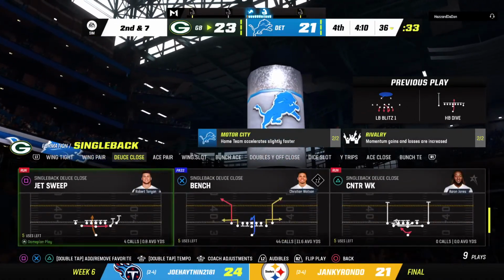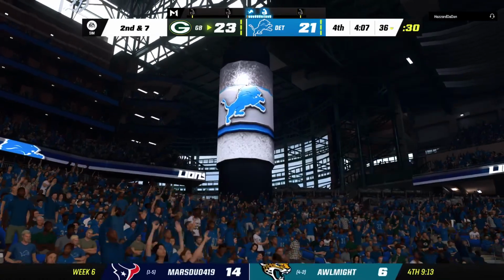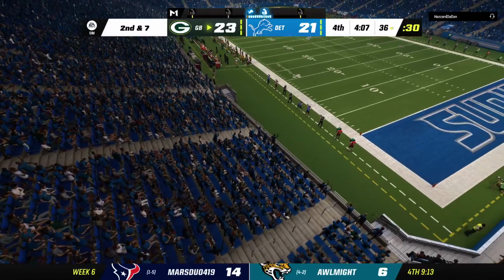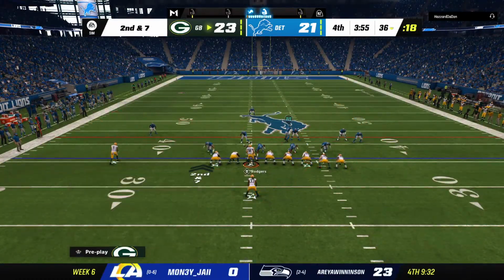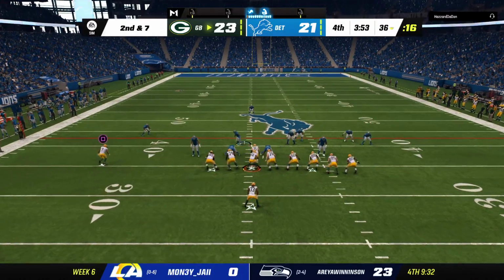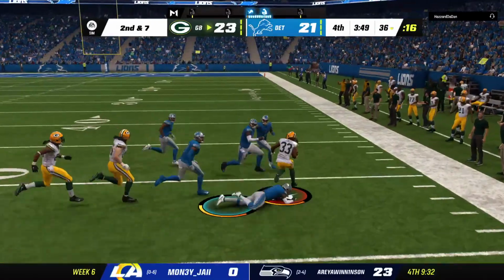Taken down on the play by Aiden Hutchinson. I'm sure that that's going to be the formula. Just keep the ball on the ground. Keep that clock moving. And when you have the lead this late in the game, above all, stay in bounds. Yes, take care of the football. Yes, gain yardage, but stay in bounds and let that clock tick.